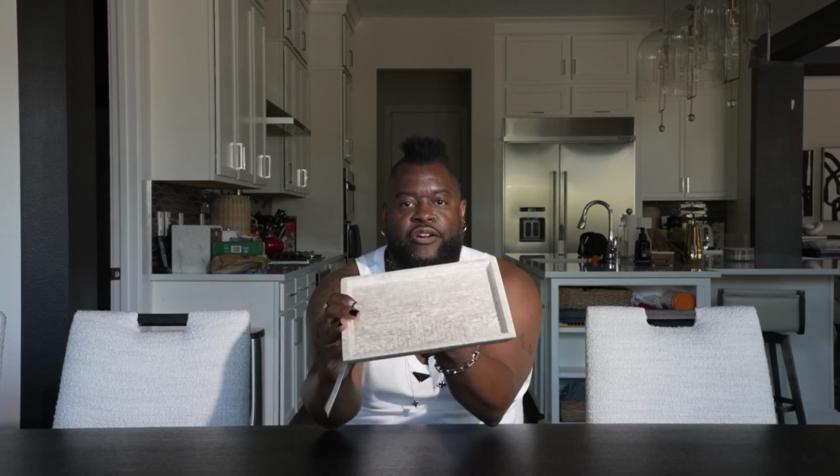The other piece I picked up was this footed tray. I like this because of this pattern. I don't know if you can really see this on camera, but this has a geometric pattern on top of the travertine, and I really like that. Again, it's a natural material, and so I love that. And it's neutral. You can probably sit this anywhere.